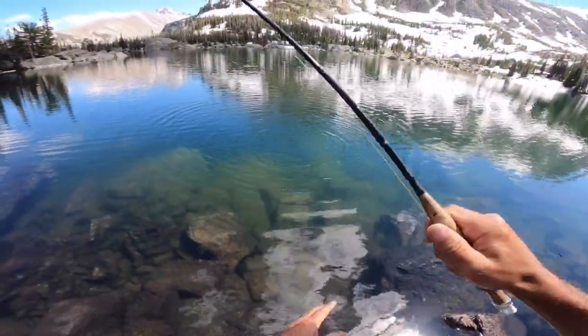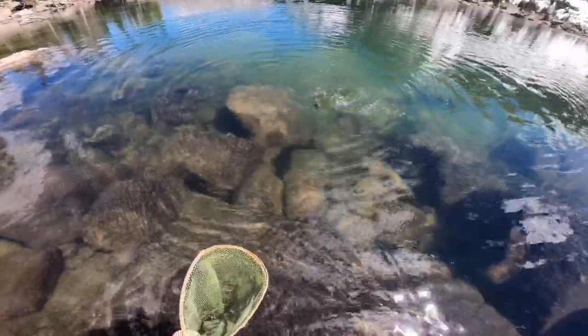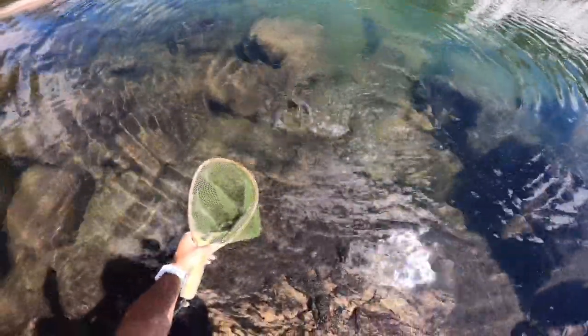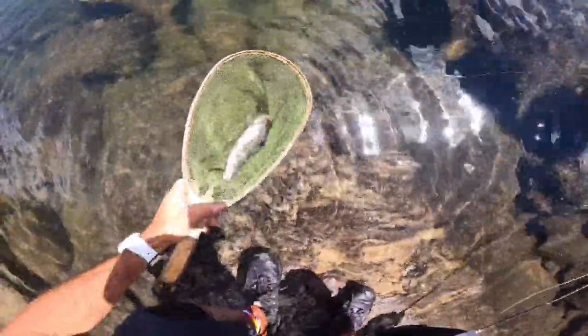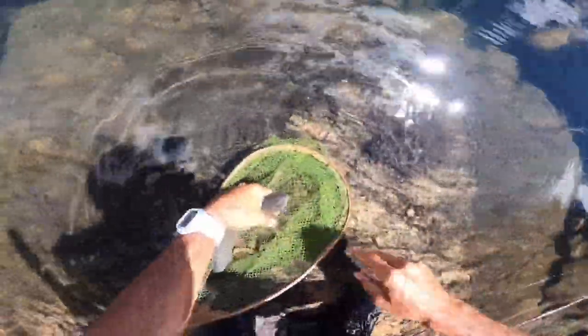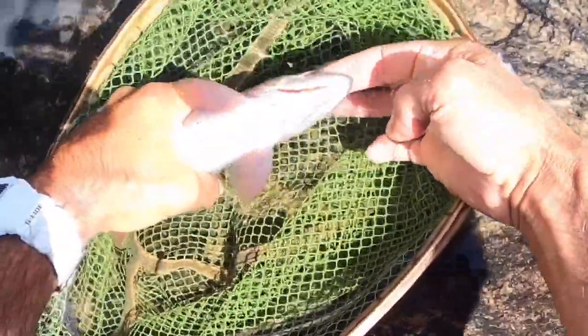We got our second Yellowstone cutthroat. Come on. Oh, these are beautiful fish. Beautiful fish. There it goes. Here's the red slashes.